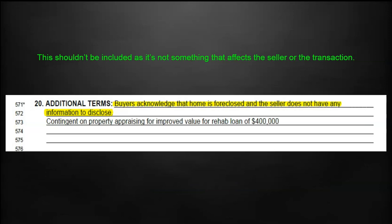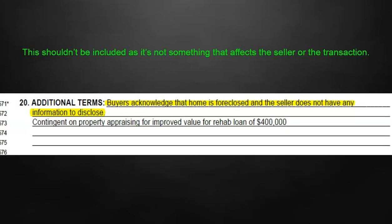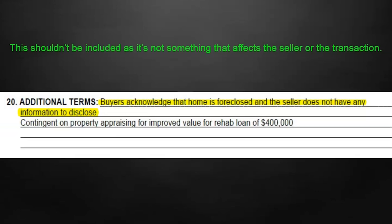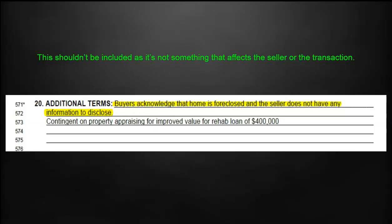Here's another example. This does not need to be in here. There's no reason to put this in the contract. I get it from some agents. It makes you feel like, all right, well, my buyer's been warned. They know it's in writing, but this contract's going to a corporate seller. You don't need that verbiage in there. There's no reason to have it.